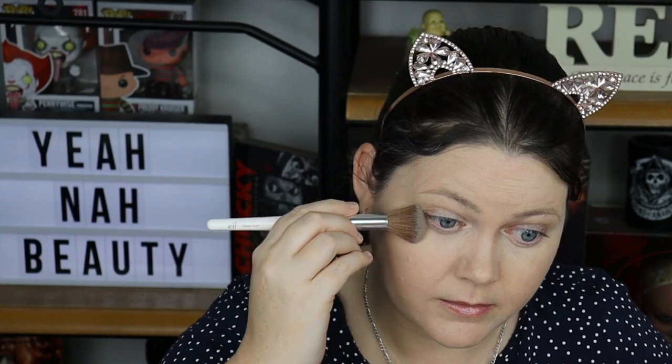Since the other one that I'm going to be using is a loose powder and I'd rather not use it on my sponge, I'm going to get a brush. I'm just not sure which brush yet. Alright, let's go this. What are you? We're going to go with an e.l.f. brush, and yeah, it's a powder brush, so the e.l.f. powder brush. Just a bit of a dab there, tap it off, and we're just going to gently put that underneath the eye. Not too much.